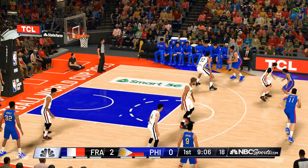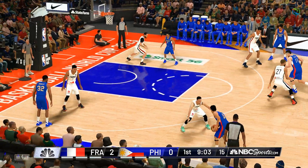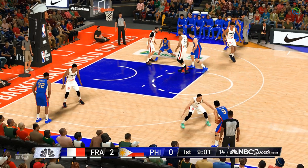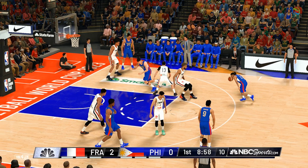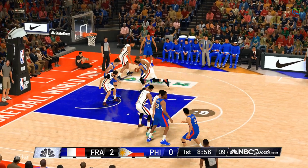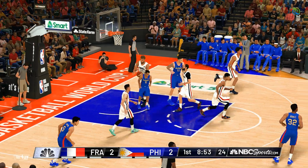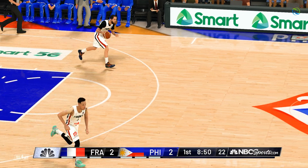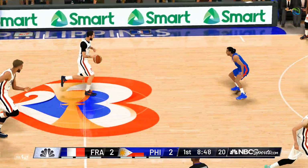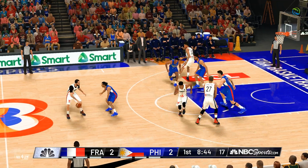Pass to Aguilar. Thompson outside. Defended by Gobert. And he uses the glass on the layup. A little artistry in the painted area, converting against the size. Some guys just relish the challenge. Find a way, and he does.